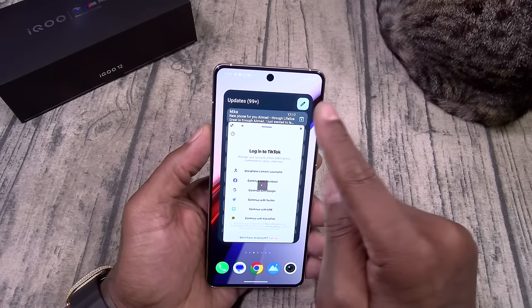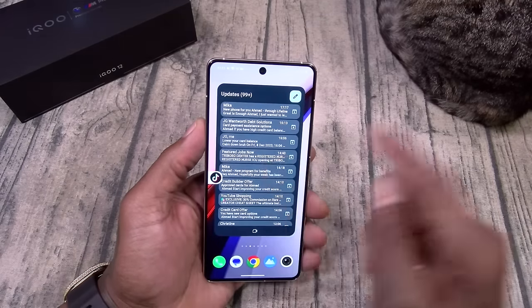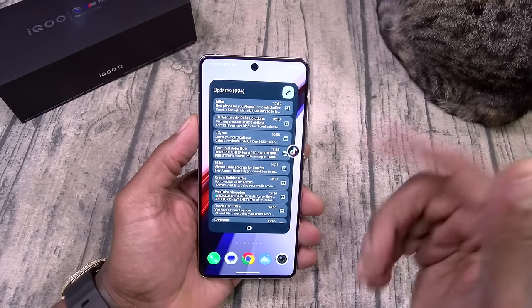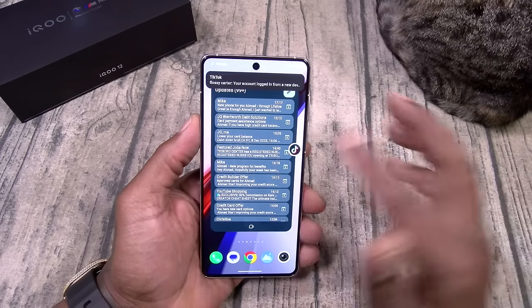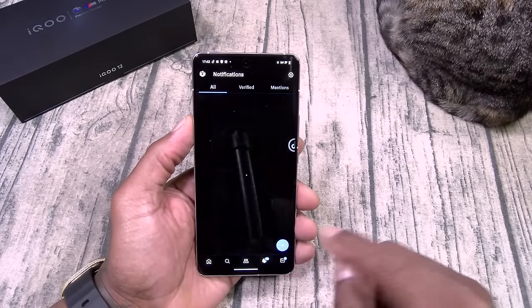Okay, hold up. You see now, this is live videos. Okay, it was still loading up, that's why. So we'll save that TikTok for a minute. All right, so let's take it over to Twitter.